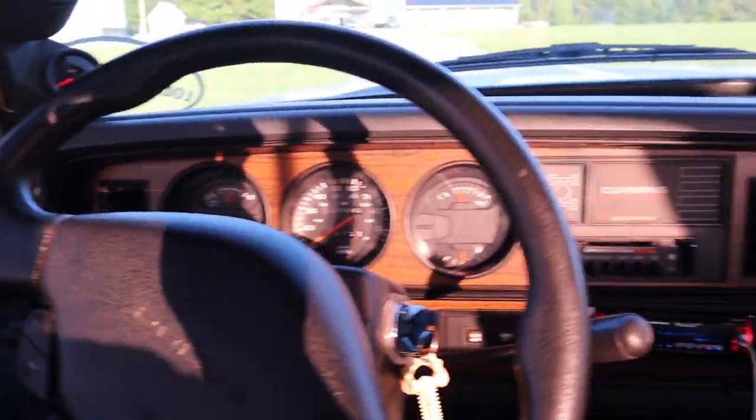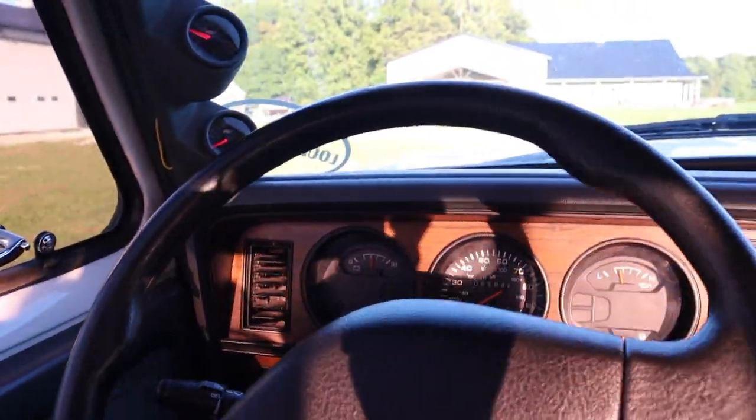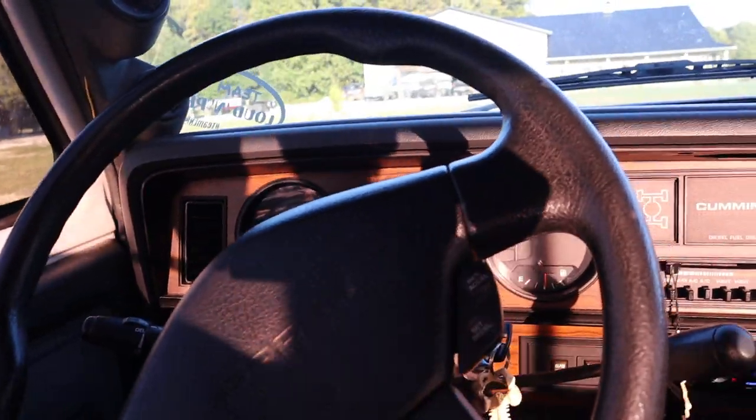Well, we made it, so we're going to see what he's going to do here, and we're going to try to get a look and see if we can check anything out over here that he's working on.